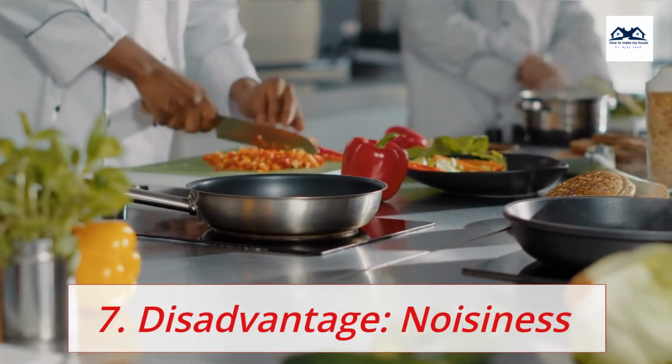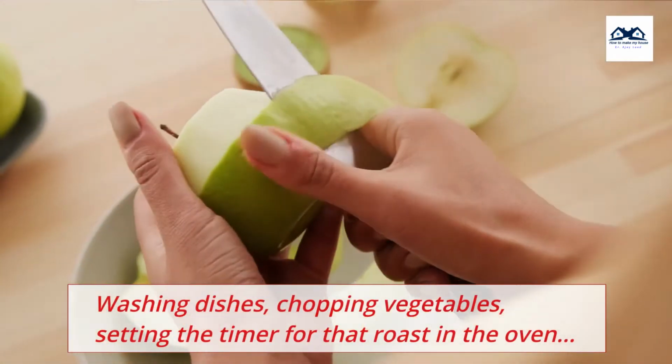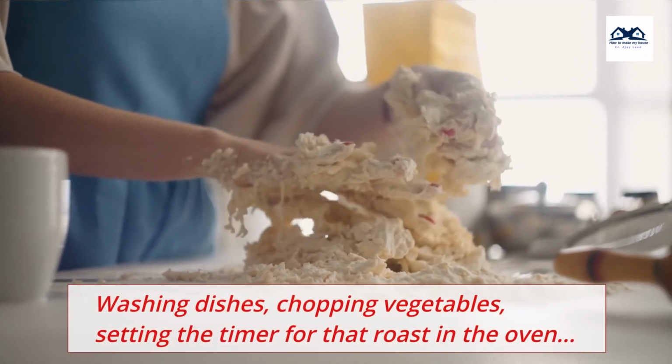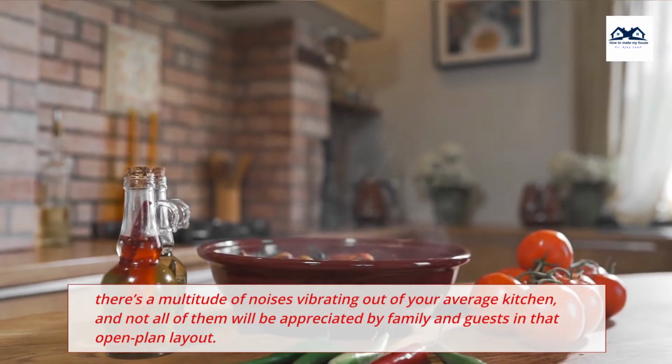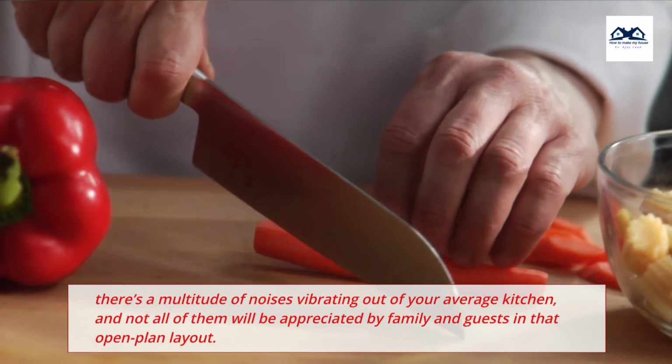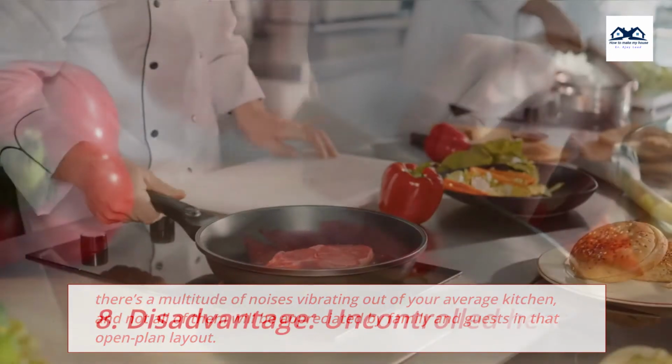7. Disadvantage: noisiness. Washing dishes, chopping vegetables, setting the timer for that roast in the oven. There's a multitude of noises vibrating out of your average kitchen, and not all of them will be appreciated by family and guests in that open-plan layout.